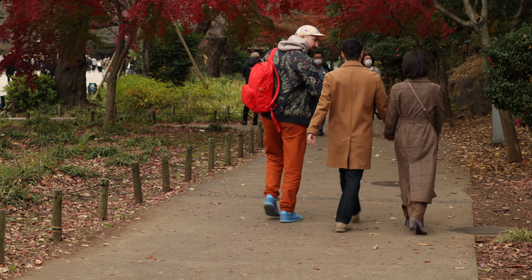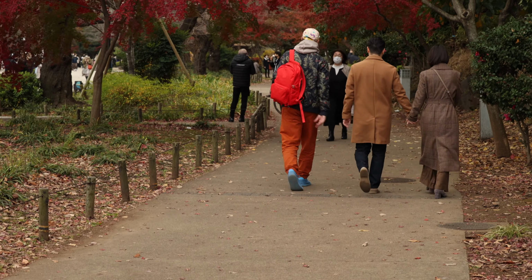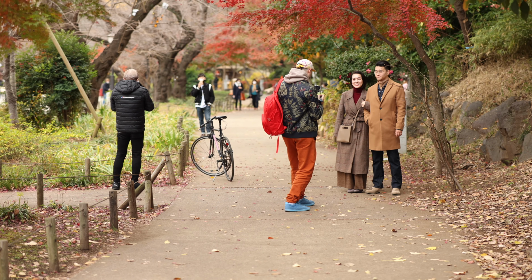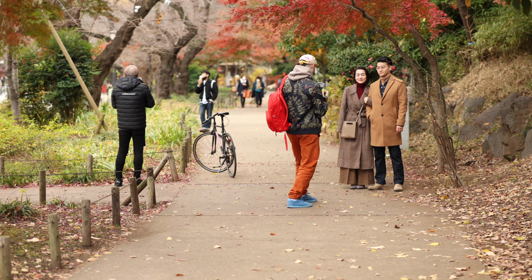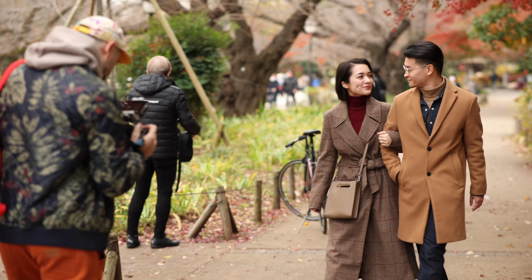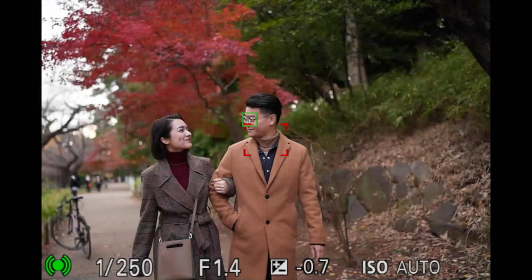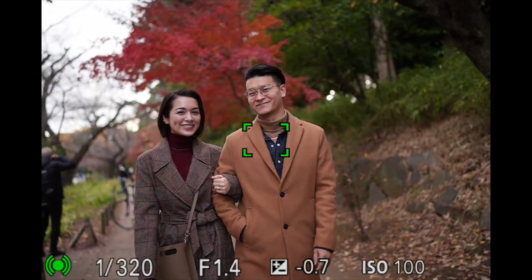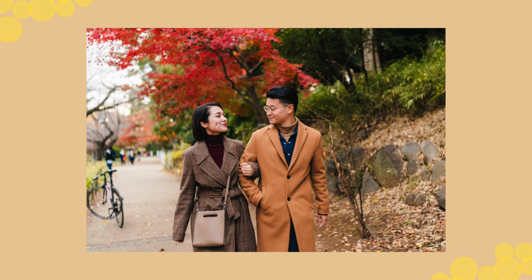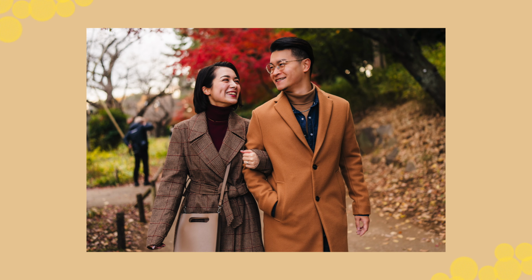Okay, so the way I like to start these shoots, I ask them to face me, literally a first photo, because we don't know each other yet. We just met a couple minutes ago. So start by facing me and then walking towards me and looking at each other. And this just gives me my first kind of shots to see where we're at, how they look when they're looking at each other. And actually I was really surprised how happy they are by simply looking at each other.